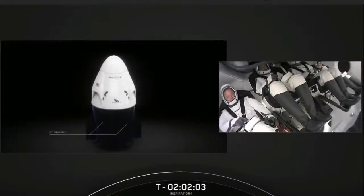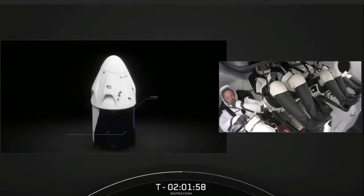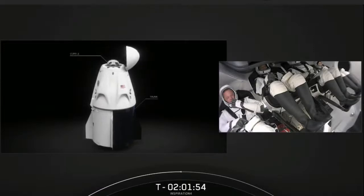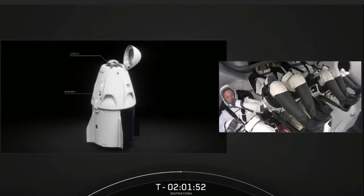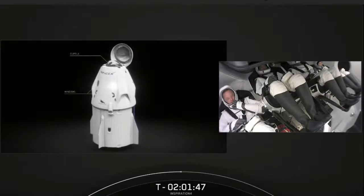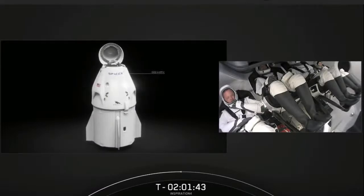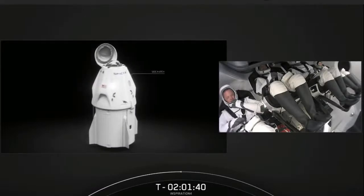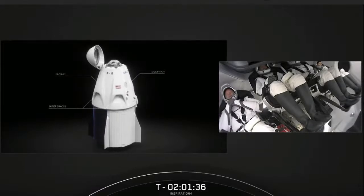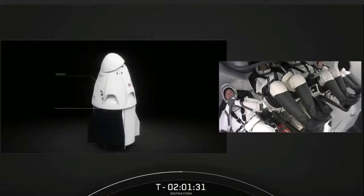So we've got a really cool animation here of our Dragon vehicle. As we mentioned before, the pressurized section, the section where we actually see the crew, is there at the top. The nose cone will open up and reveal the cupola, the observation dome, and I can't wait to see all the exciting views that they're going to see from there. And then if you look at the bottom portion, which the lighter side is reflecting towards us, we'll call it the Jedi side, and then the dark side now. I told you, Team Star Wars all the way.